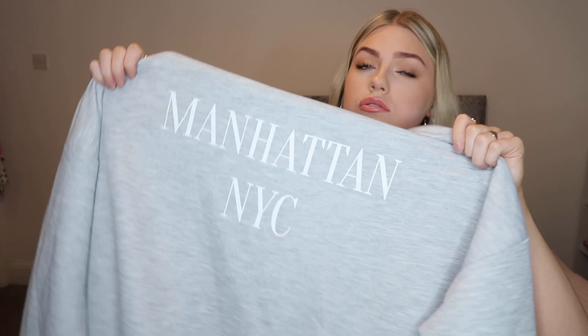Okay, next up I got this, oh, I can't see it, grey hoodie that just says Manhattan NYC on it. I don't actually have a grey hoodie or jumper other than my uni's jumper. And I just thought this would look really cool under a leather, kind of longer jacket or just a regular jacket. I thought it would look cool.